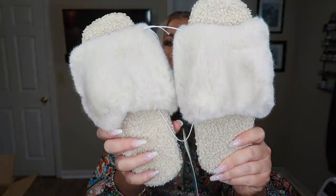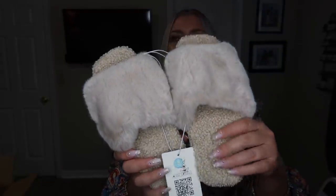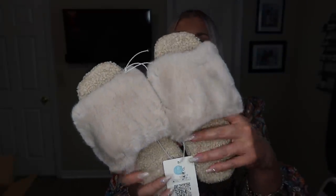Super cute. It's kind of like a taupey cream color, and it's got a really nice texture right here that I feel like, ooh, I don't know, it's like a teddy bear. It almost feels like a teddy bear, and then like faux fur up here.